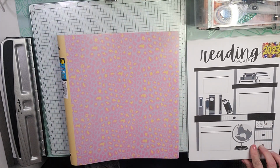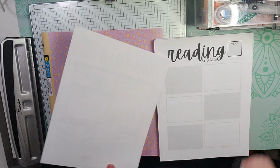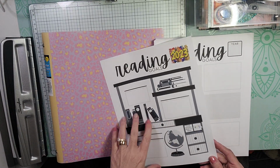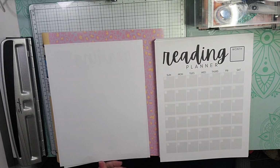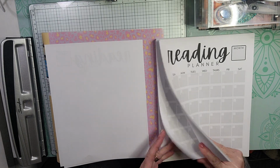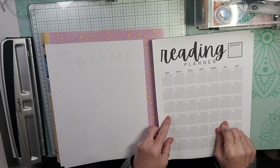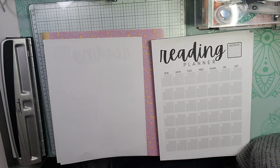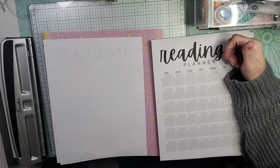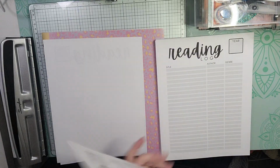So let me show you some of this planner. Of course you have your reading goals, and it gives you 2 little formats, like a desk or a bookshelf, and then another format. Then it gives you a reading planner, and I made enough for all 12 months. I have to fill those out yet, and I think I'm going to mark down each day that I read so that it becomes a habit, and how many pages I read each day. So I think that's what I'm going to do with the monthly.